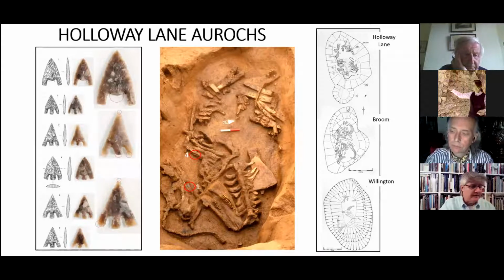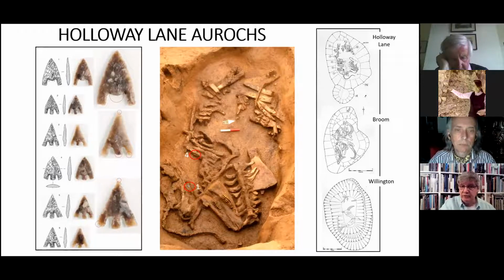Now, unfortunately, repeated attempts by Alex Bayliss to secure radiocarbon dates from the bone proved unsuccessful. There's simply not enough body of bone there to produce a date. But the fancy form of the arrowheads might suggest a late 3rd millennium BC date for the deposit. And the Holloway Lane beast, of course, can be compared with others from places like Eton in Cambridgeshire and slightly later animals buried in similarly large, deep pits at Broome and Willington in Bedfordshire, which you can hopefully see on the right-hand side of the screen. Next slide, please.